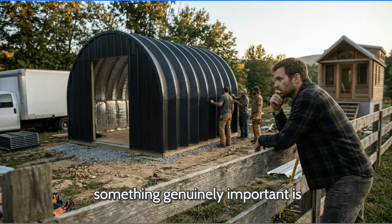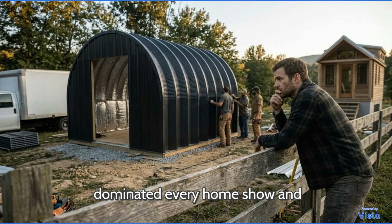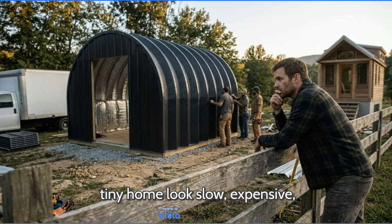Because something genuinely important is happening right now in the world of small, affordable housing. Traditional tiny homes, the cedar-clad, shiplap interior, lofted sleeping kind that dominated every home show and Instagram feed for a full decade, are quietly losing ground. Not because people stop wanting affordable, simple, efficient housing, but because a completely different kind of structure is starting to make the traditional tiny home look slow, expensive, and unnecessarily complicated by comparison.